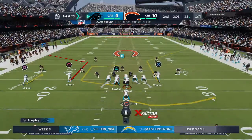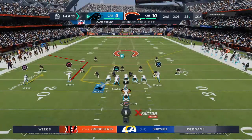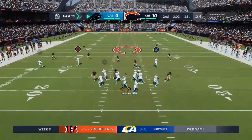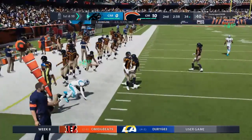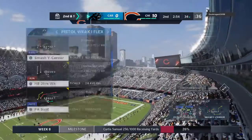The Panthers out there and ready to begin their next drive. Nothing for them yet from an offensive standpoint. Down 10-zip as they come up 1st and 10. They'll come out throwing here to start the drive. Open man is Samuel, complete. And he'll get it up near the 35, right at the 34 here.